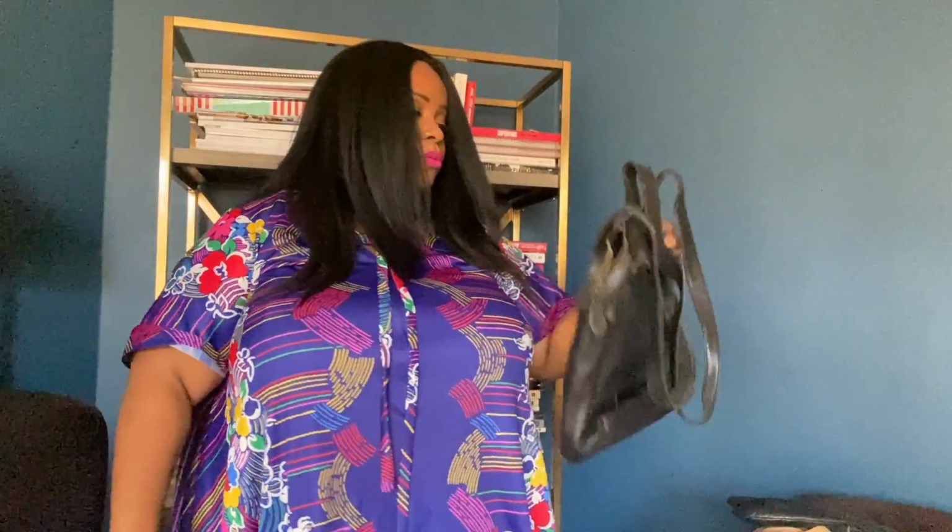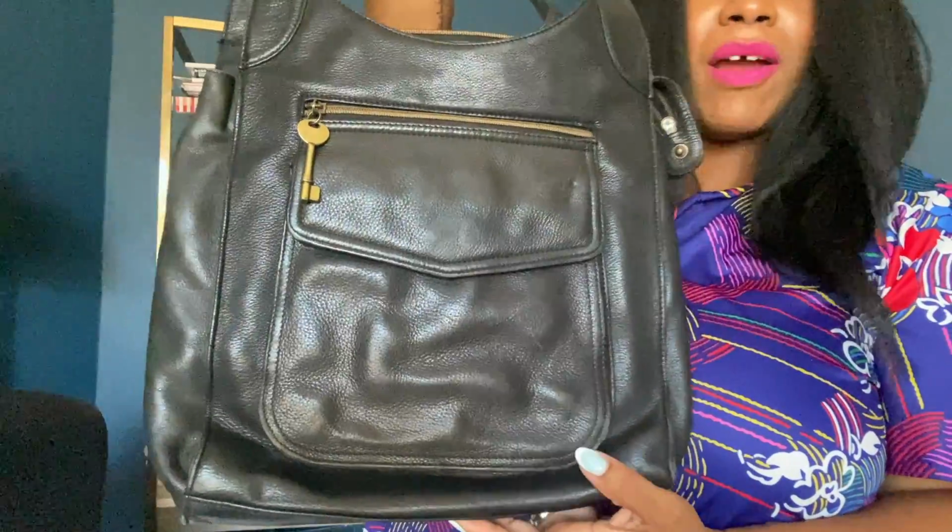Some Fossil lover probably just emptied out their closet. Sorry, the Prime bus is here. Prime Vanison, I should say. Just another Fossil leather bag. Whenever I go to a store, I'm going to look for a leather bag. The only reason I wasn't able to show you guys the handbags is because I couldn't hold the phone and dig at the same time.